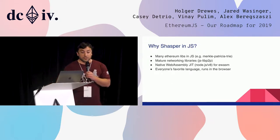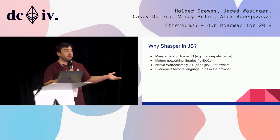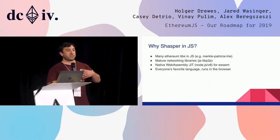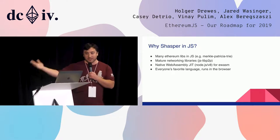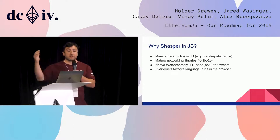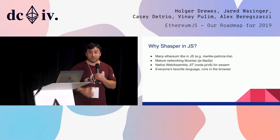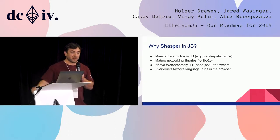So to conclude, why do we want to prototype Shasper in JS? Because there are already a lot of base libraries in JS, and also user interface tools. For example, if we have to change the transaction format for Ethereum 2.0, then getting those working in JavaScript libraries lets other projects like MyCrypto, MetaMask and different wallets more easily test out these UI changes. Also, there are mature networking libraries. For example, libp2p is being adopted probably as the networking library for Ethereum 2.0. It doesn't have a mature implementation in every language, but it does have a pretty decent one in JavaScript.